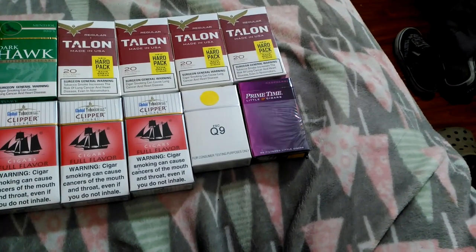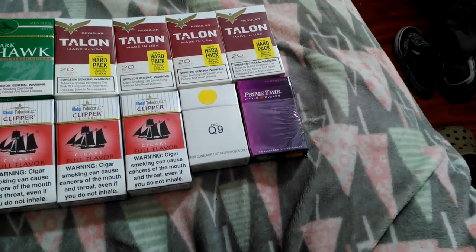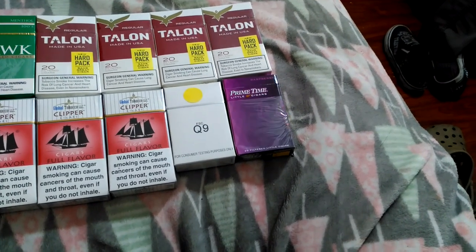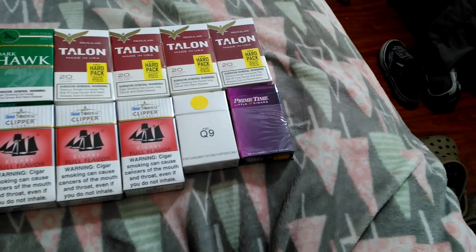On the other hand, these I bought at J Street and Broadway Smoke Shop. They are the Primetime Little Cigars, Raspberry 20 filtered little cigars. I gave my dad a pack.